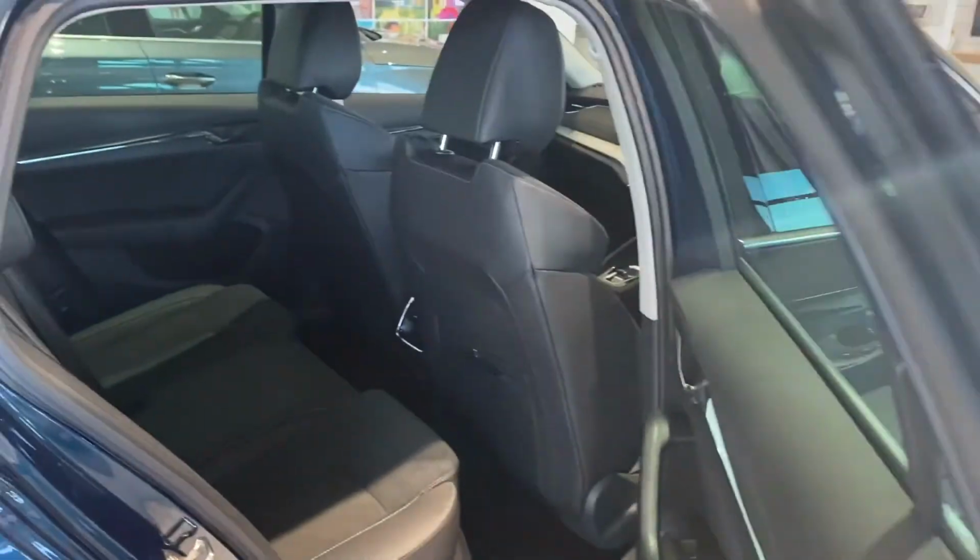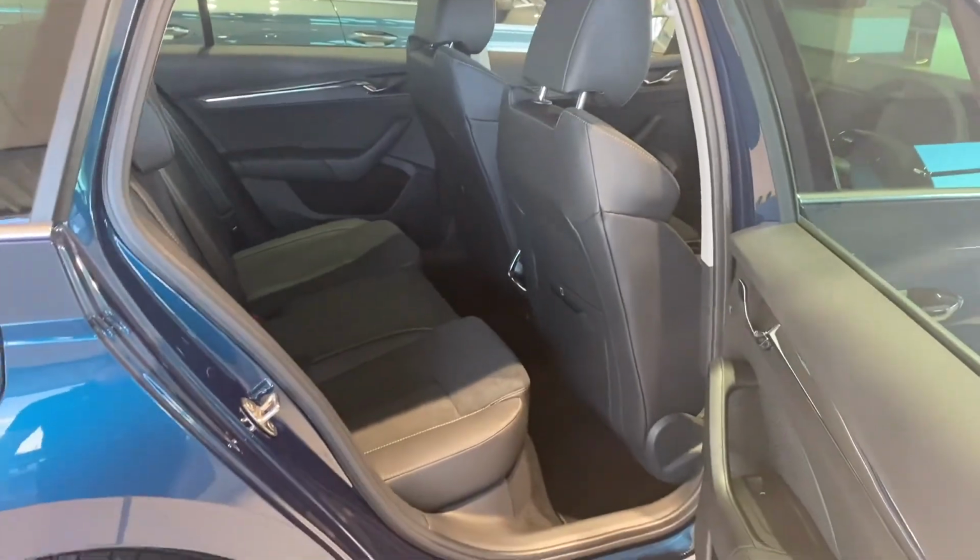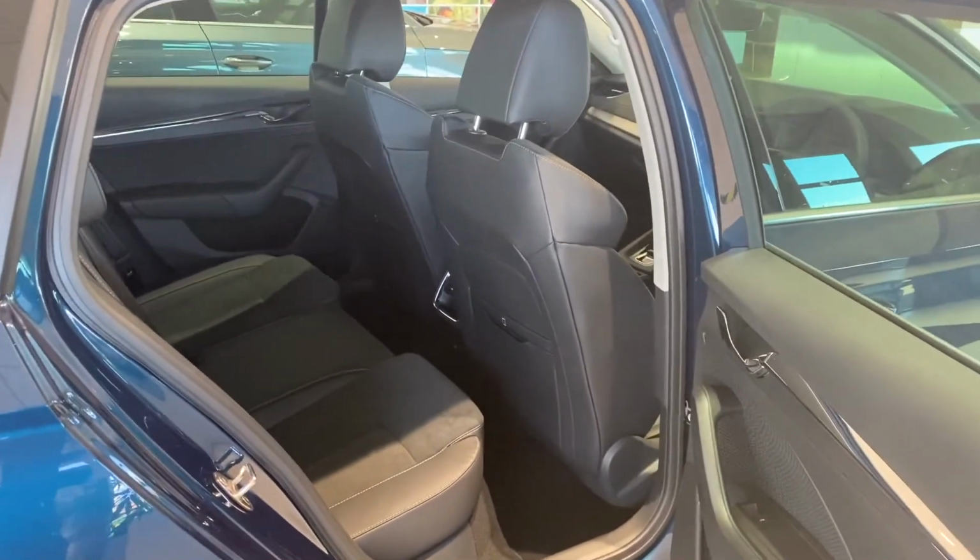Let's take you inside the car. So in the rear of the car, you've got more leg room. Bear in mind that seat there is as far back as it goes, and you've got more headroom in the car than the current Octavia as well. New feature, there's a pocket on the back for mobile phones if you're sat in the rear of the vehicle, and also two USB readers on the back.